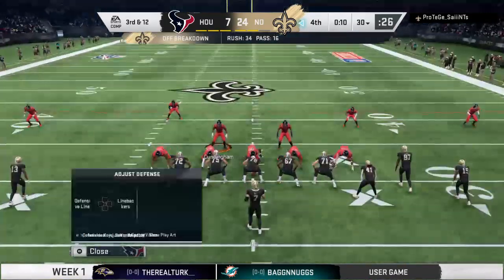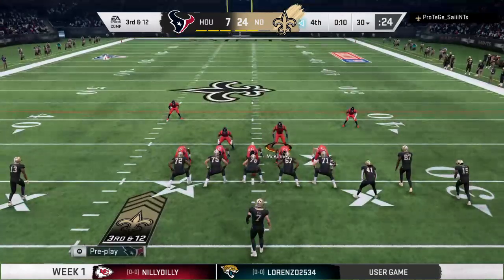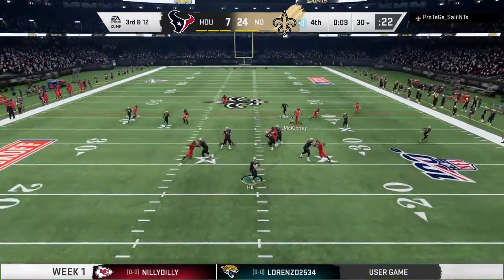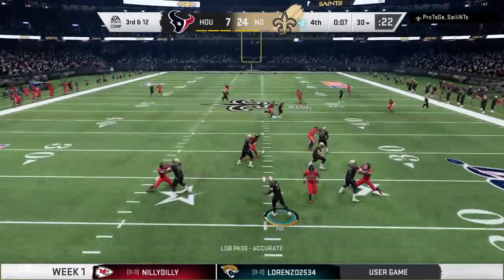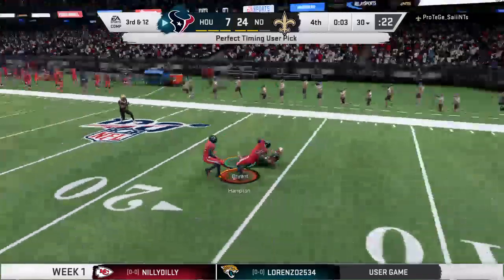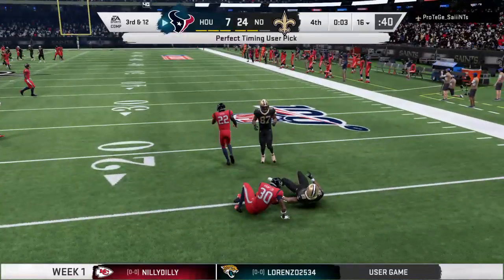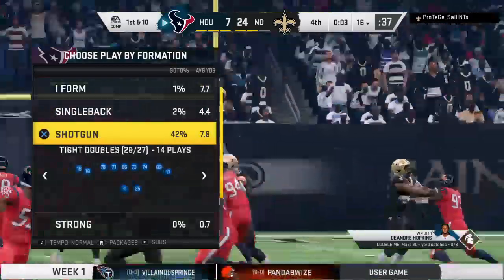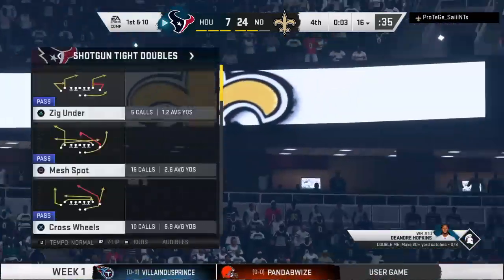An incomplete pass on that last play, and that means they'll need to come up with something here on 3rd down. A shotgun snap for Hill. He's going to loft one deep left side here. A battle for it, and it's intercepted. Picked off at the 16. And a big turnover there as his guys will get the football back.